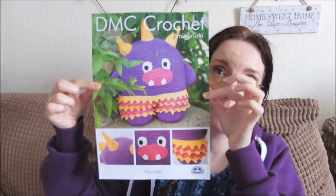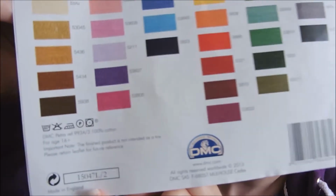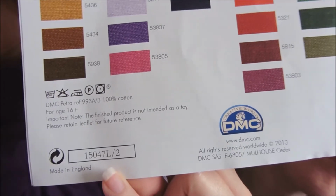So the pattern I've used is actually a DMC crochet pattern. There it is, and it's called Monster. And I don't know if it's actually got a number on it. Let me just check. There is a number on the back, so I'm not sure if that's the actual number for the pattern. 15047L/2. So right here. So I'm guessing that's the number for the pattern. But I will put a link where you can find it.